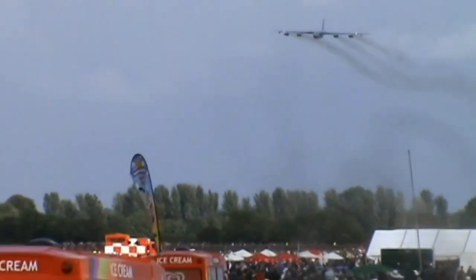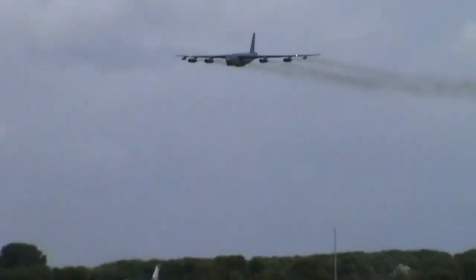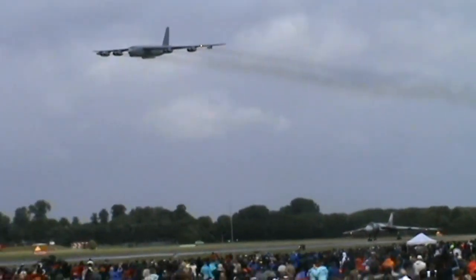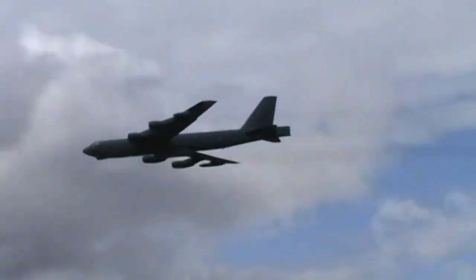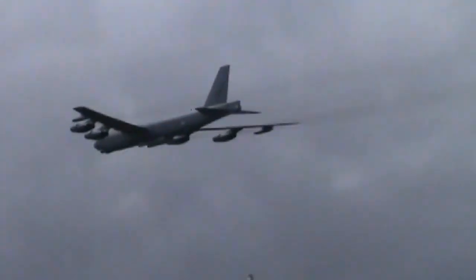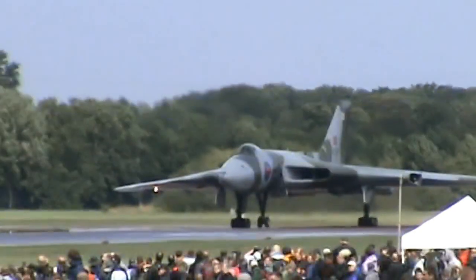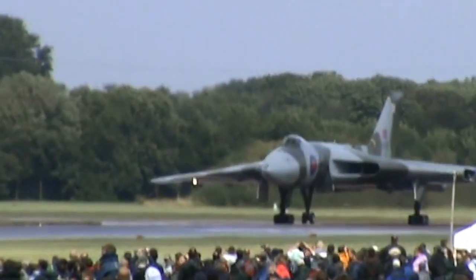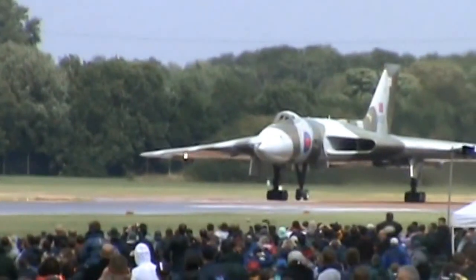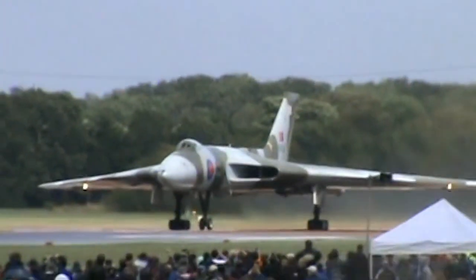Look at that for an amazing picture. This is the bar controller. Scramble, scramble, scramble. Listen for the famous Vulcan howl as Vulcan scrambles.